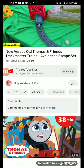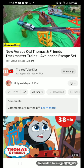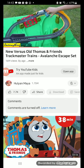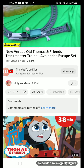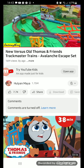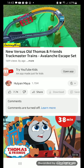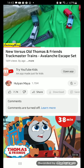Uh-oh, the cargo car. Yeah! He still made it! Wow! You're the man, Spencer. All right, one more time, Spencer. Woohoo! Yeah! That was awesome. Good job, Spencer.